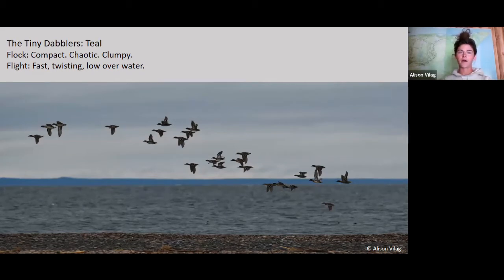They're low over the water. They travel in just these very compact pods, very hard to count, especially when you have like 75 or 80 of them. And they're clumpy, and birds are moving around a lot, switching position and just twisting low over the water. They're one of the ducks that regularly flies actually the closest to the water surface here. And that's a very useful identification feature that I found.